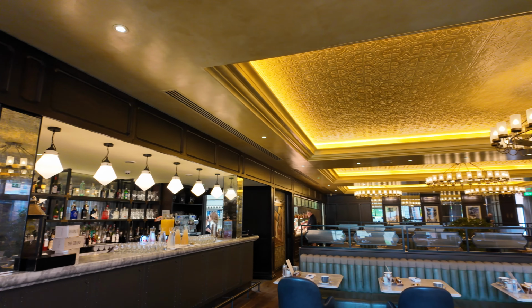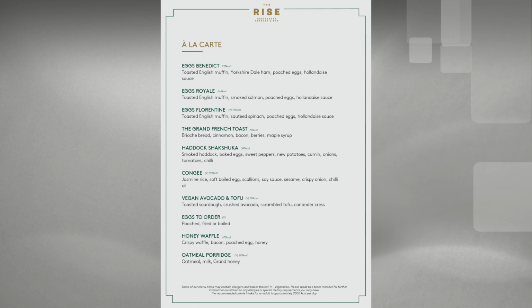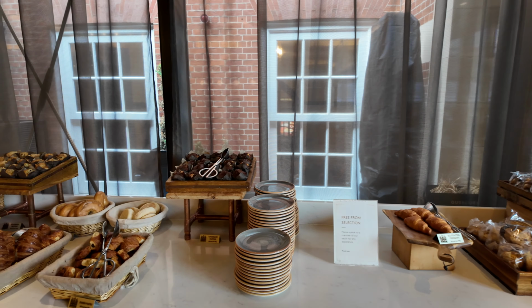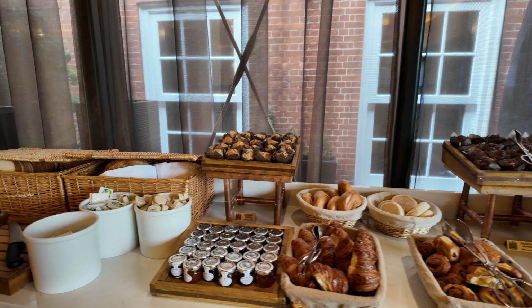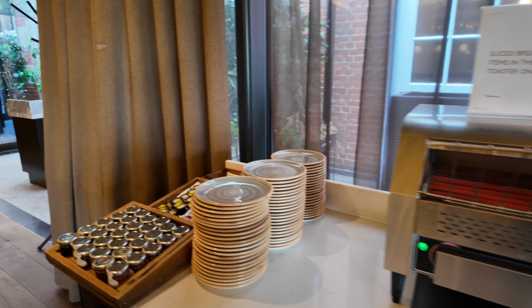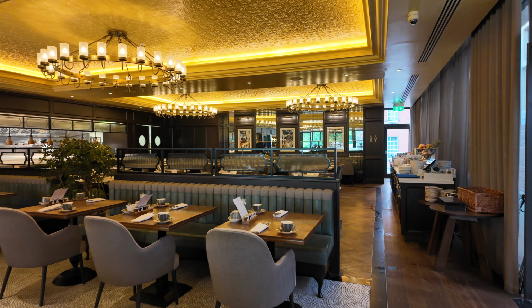They serve it between 7 and 10:30 in the morning, and you've got a couple of choices. You can either use the a la carte menu or do what we are doing and use the buffet service. So we'll just show you that, and starting off with the unhealthy section, you've got all of the pastries, the croissants and the muffins, and there's also a variety of jams and preserves there which you can use for toast, and they've even got one of those cool toasty machines that you only ever seem to find in hotels for some reason.